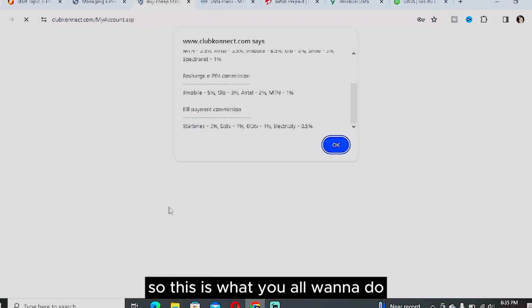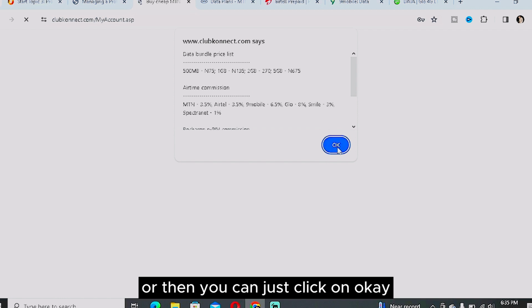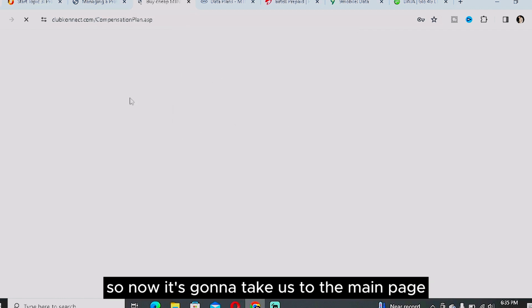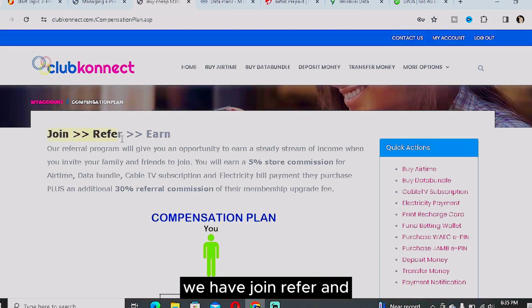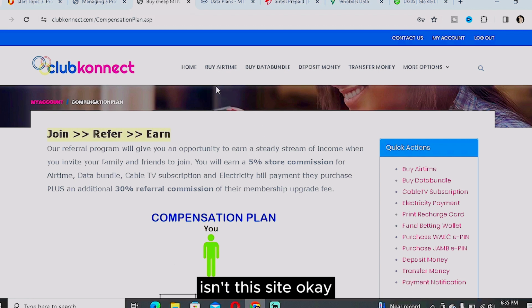So this is what you all want to do. You want to register, and then once you're done with registering, you can actually read through this, or you can just click on okay. It doesn't really matter. Just okay. All right, so now it's going to take us to the main page. As you guys can see, we have join, refer, and earn. In case you also want to refer people to earn, you can do this as well. You're going to be earning 5% store commissions. But now let's hop into what our main aim is using this site.